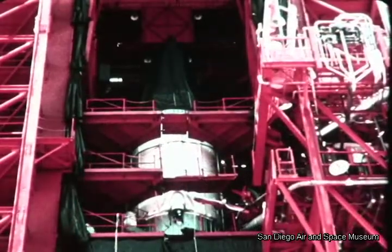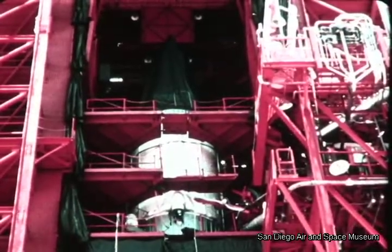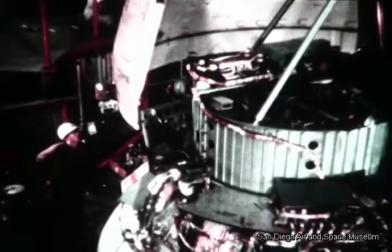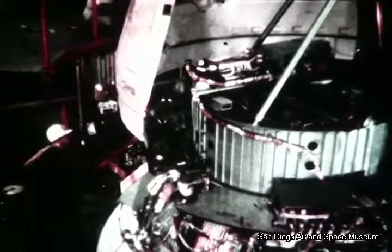AC-2 will fly the heavy non-jettisonable insulation panels. Flanges bolted together along the seams hold the panels firmly in place so they cannot lift off in flight. Work continued around the clock preparing the vehicle for the tanking test.